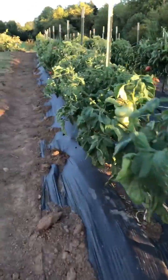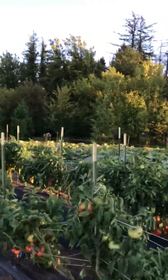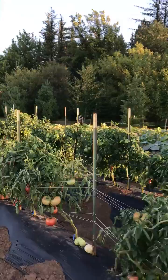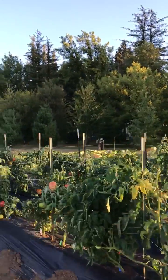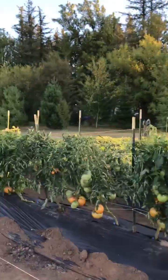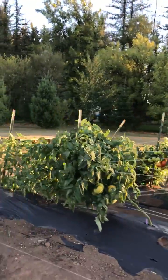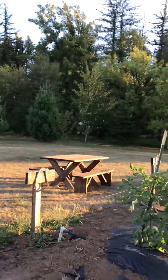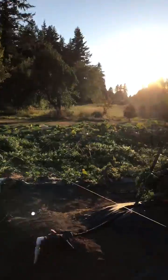We've already picked several hundred pounds. You guys, what do you do with it all? Roots Restaurant, my friend at Woody's Tacos, and we roast tomatoes and make tomato sauce. Nice year for the tomatoes. Actually ripening later than other people, which is actually good.